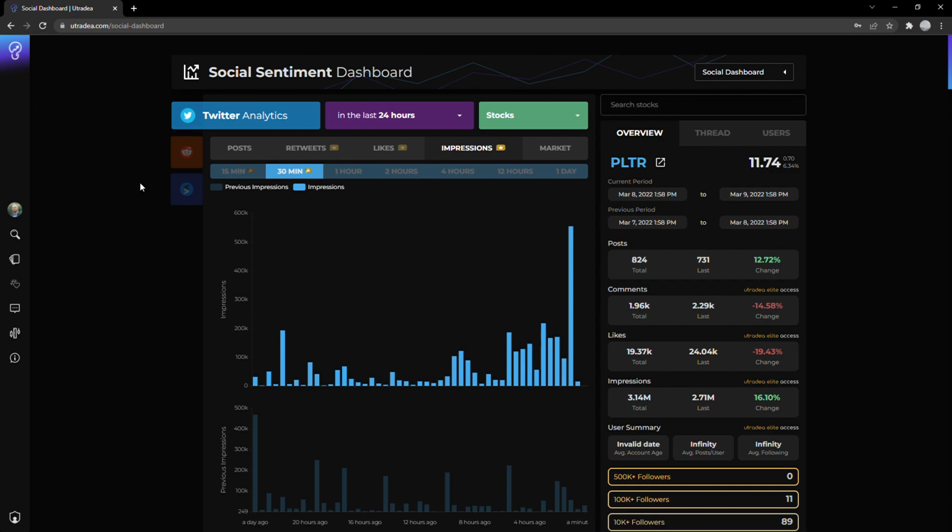So what we're looking at right now is our social sentiment dashboard. Essentially, this allows you to track the top trending tickers across Twitter, Reddit, and Stocktwits. This is a very useful tool for keeping track of real-time trends. People usually tweet out, discuss news the second it comes out, so a great place for keeping track of news.